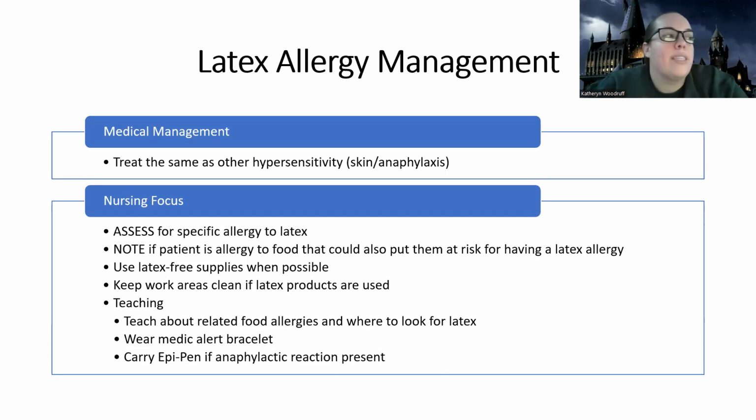We also want to use latex-free supplies when possible, because again, a lot of people don't know. And how allergic reactions work is a lot of times you're not going to have a reaction the first time, but then the second time you're exposed, you can have a massive anaphylactic reaction. It's like your body's building up a defense. It saw something come in and said, I didn't like that, so I'm going to be ready for it the next time it comes. And that's how a serious allergic reaction can work.